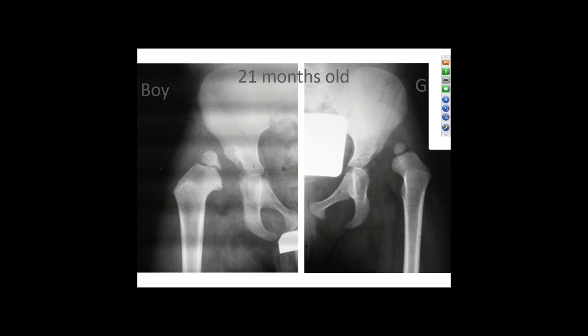So I'll just jump forward and do a last case. This is a case side by side, 21-month-old children, a boy on the left and a girl on the right. When's your threshold for doing a pelvic osteotomy? When are you going to throw in a pelvic osteotomy on this? What would your treatment be on this? Hamish?